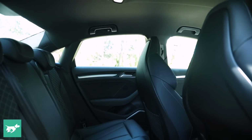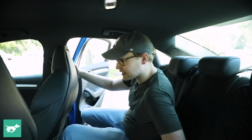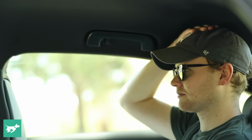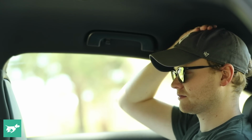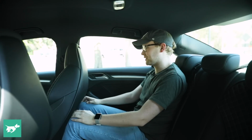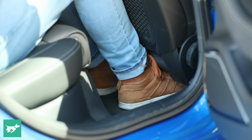Now, if you go for the S3 hatchback, that car has decent headroom. The sedan though, despite having a conventional roofline, it's a little bit tighter. So for me, it's 6 foot. My headroom is just okay. I've got, I don't know, just a little bit. Legroom's something of a problem. My legs are right up against the seat in front of me, and you've got this hard plastic back. Toe room, that's actually not too bad.